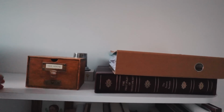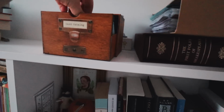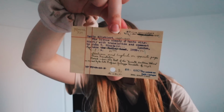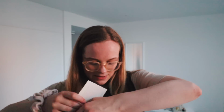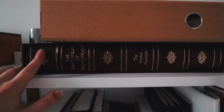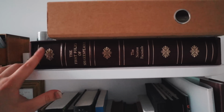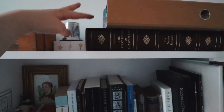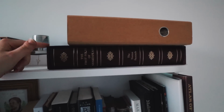And then finally up here, these are little note cards. I actually found this in Oxfam. On one side it's like an old library catalogue card, and then you can write a note on the back. And I'm looking forward to using these in letter writing. And then this here is a facsimile of the first folio of Shakespeare. This is so cool. I got this for my birthday ahead of me coming to Oxford. I haven't used it that much though, to be honest, but I've read a few plays in this.